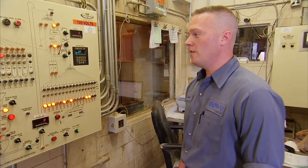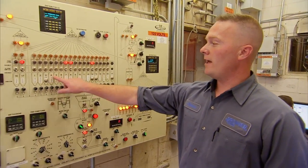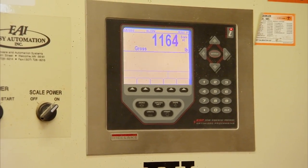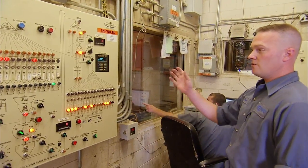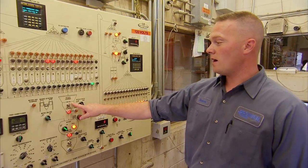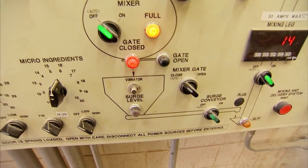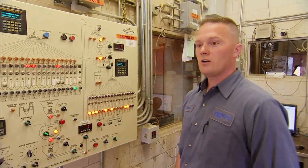This is the computer that makes all of our feed here. This is all of the overhead bins that has an individual ingredient in it. The computer has a formula that is already programmed in it, and when we tell it to go, it starts on its own. It'll draw up each ingredient, dump it into a scale hopper where it's weighed, and then it goes down into our mixer where it's mixed for 2 minutes and 40 seconds. After that, it is run outside to an overhead bin where it's ready to be loaded on a truck.